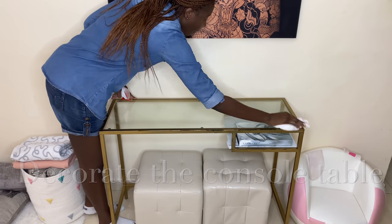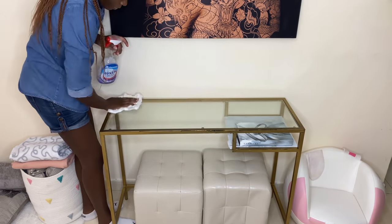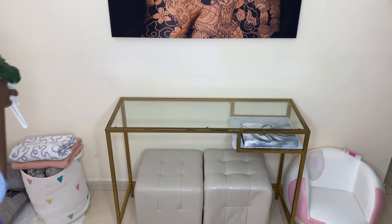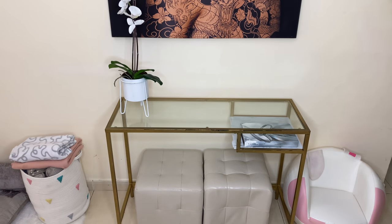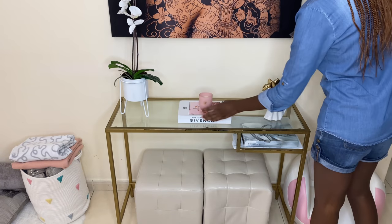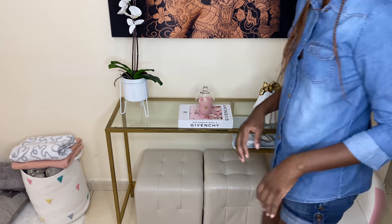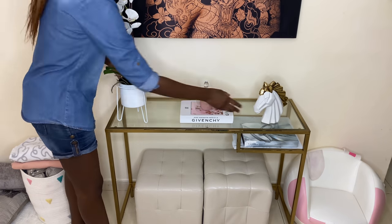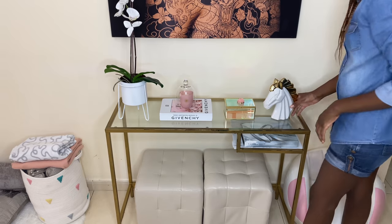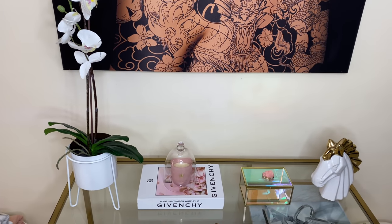I love changing my decor every now and then, so today we will decorate the console table. Once done, we will move to the kitchen to prepare our carrot cake. I'm using the Carrefour glass and window cleaner to clean my console table. I love how this turned out. Let me know what you think, guys.